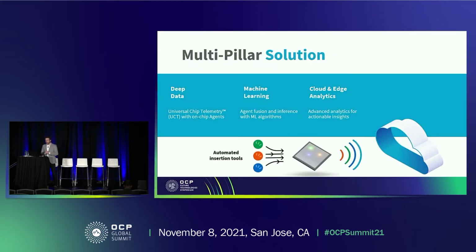So the solution that we are using is basically a multi-pillar solution. The first layer of the solution is deep data generation using Universal Chip Telemetry, and we are doing that by integrating agents into the IC. These agents are monitoring critical parameters in many locations of the chip. After the data is extracted from the chip, we use different kinds of analytics and machine learning techniques to analyze the data in the cloud or by different kinds of edge applications, which enables the users to get insights and to take decisions as the chip is running either in production or in field.